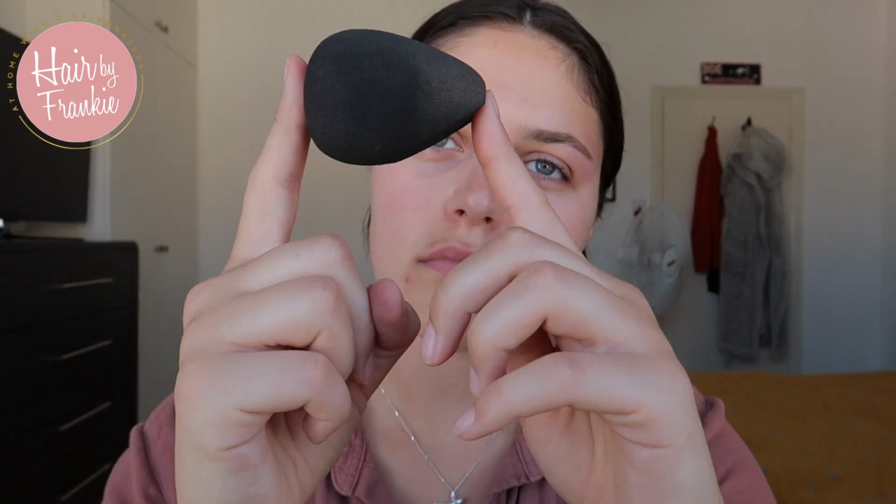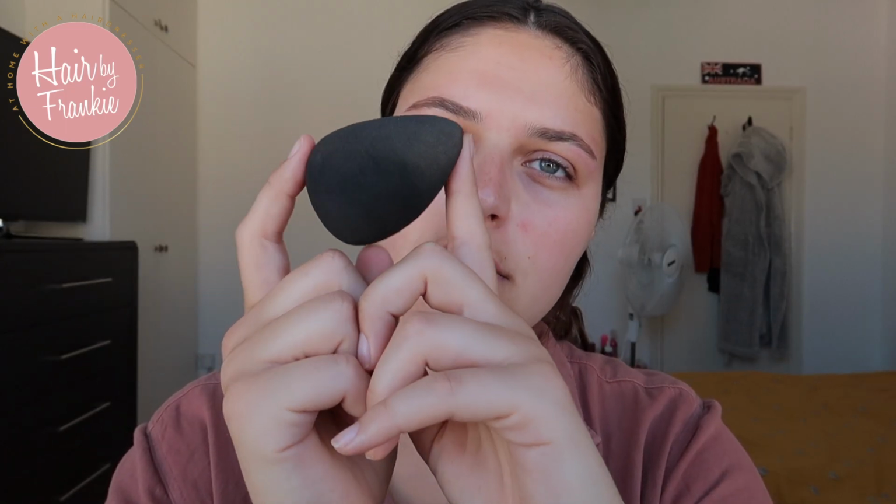Before I start all of my face makeup, I wet down my beauty blender. This one I got from Cult Beauty. It's a really nice little sponge, and it literally has doubled in size from wetting it down. So yeah, now is where I get my 2 concealers.